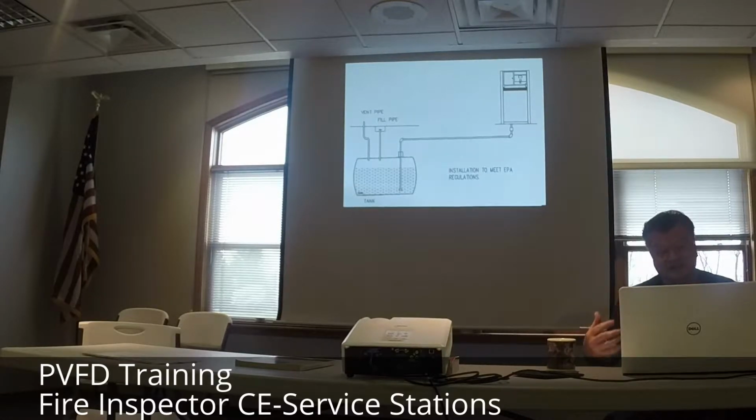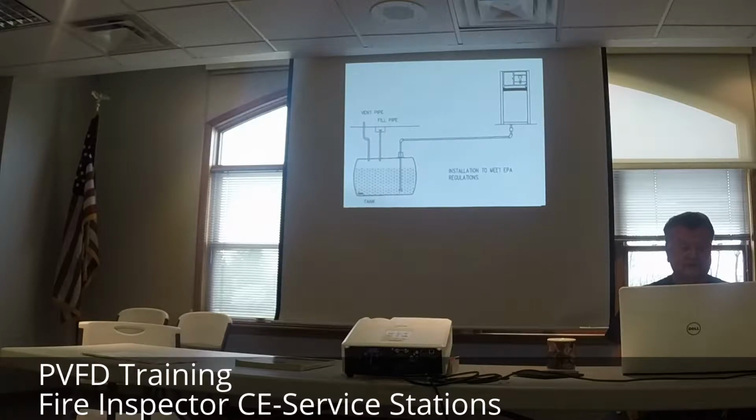This is just to give you guys some ideas of what it looks like. Most of the places have 10,000 gallon tanks. They might have two 10,000 gallon tanks for regular, probably only one for high test, and maybe another one for diesel. But like I say, on Broad Street there, they were getting loads of fuel every other day.